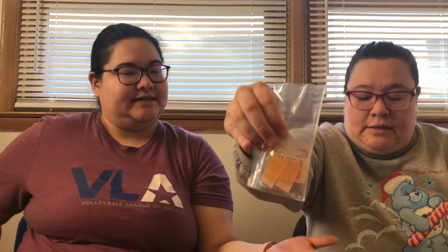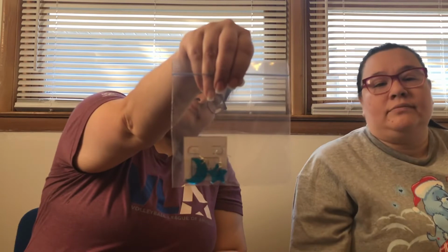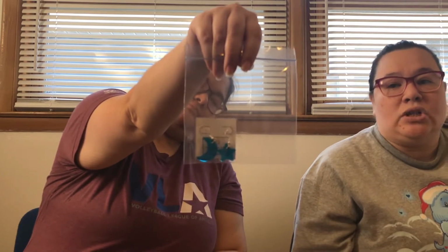And then we've got this single earring alone, and this is glow in the dark. It is $5. And then we have the star and moon. That's also $5.